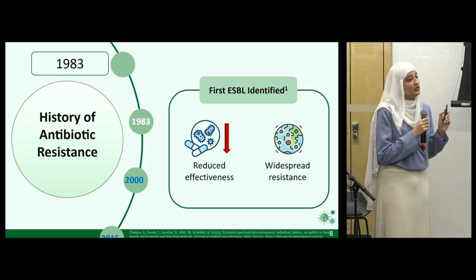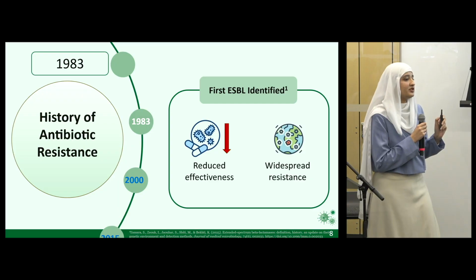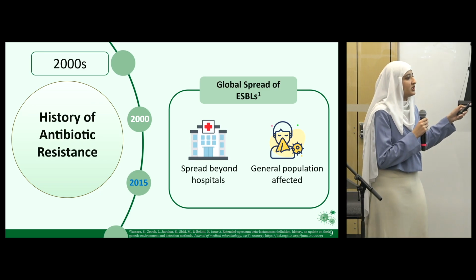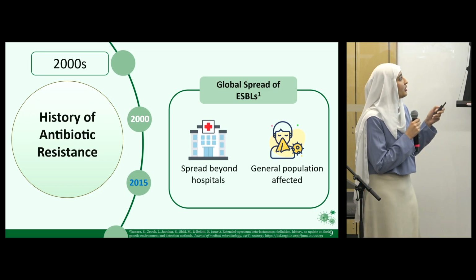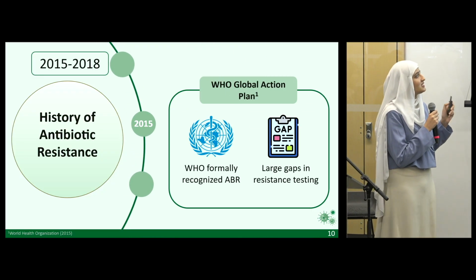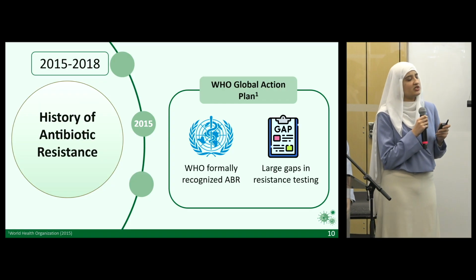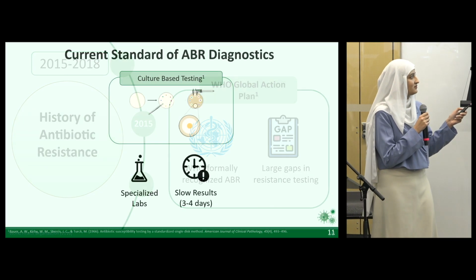A major turning point occurred in 1983 when scientists discovered the first ESBL. This greatly reduced the effectiveness of many first-line treatments. By the 2000s, ESBLs had spread globally, and we began to see these infections not only in hospitals, but also in the general population. In 2015, the WHO formally recognized antibiotic resistance and launched the Global Action Plan in order to combat this growing threat. This highlighted large gaps in resistance testing and surveillance, especially in underprivileged areas.